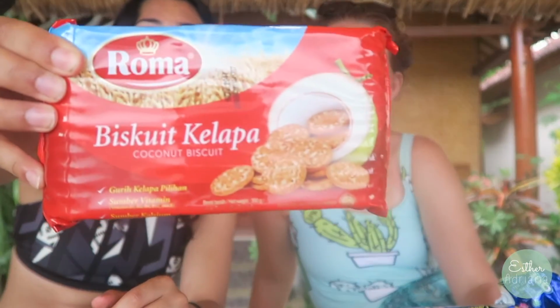For the biscuits. They look nice. This is really big. They unfortunately only had it in the big packaging, which is why we had to get the big one. Too bad for us. Poor us, we're gonna have to eat all of those biscuits. Here. For you. Looks like pretty ordinary biscuits. Yeah. So let's see.